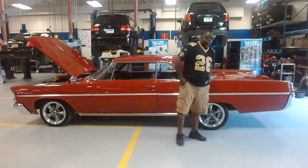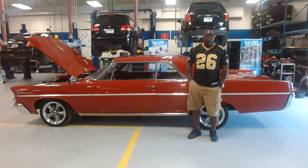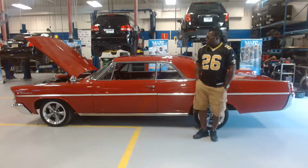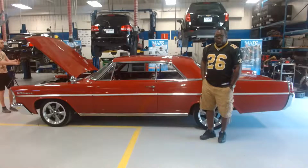And a little bit right out of the website. He's a hardworking family man. He enjoys fishing, cycling, and of course, classic cars. This is an all original 63 Catalina from the interior to the engine.